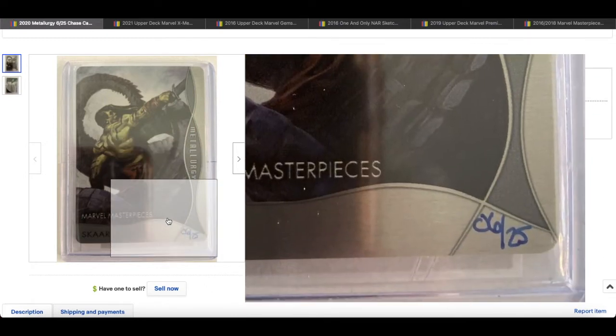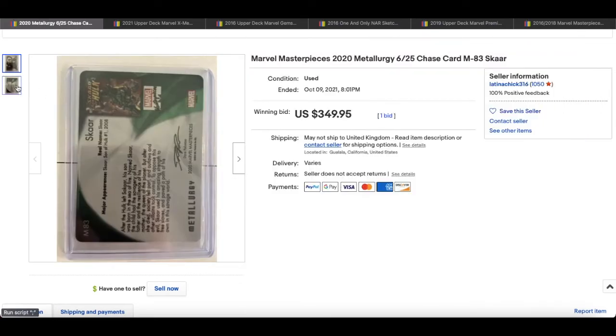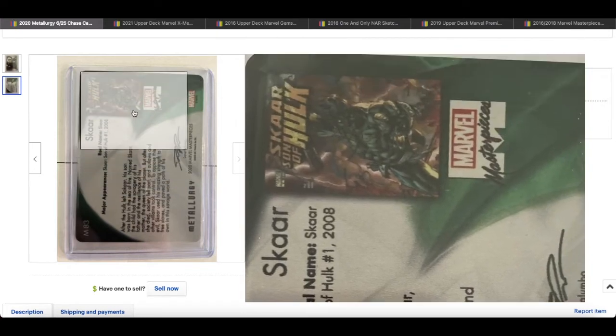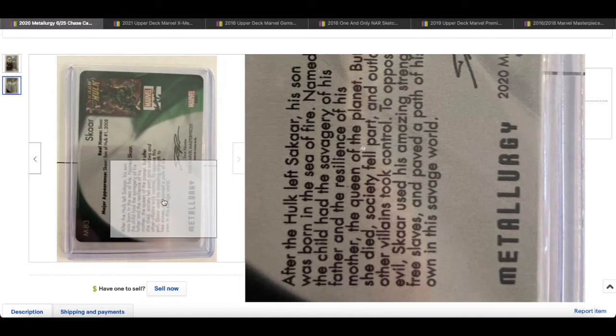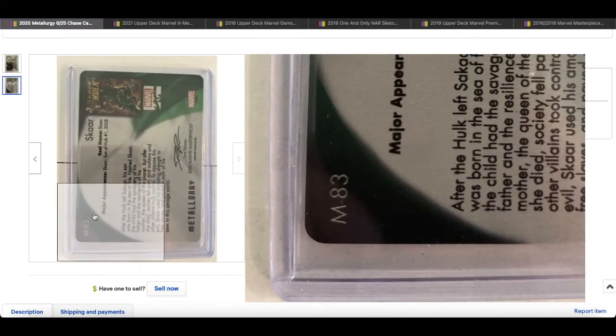And you can see the, which I hate personally, I just think this is disgusting, someone's used their Sharpie to put the numbering on the card. I don't like that personally. But you can see it's 6 of 25. And then on the back, you can see this is a Scar, Son of Hulk, by the way, should have mentioned that, which is an interesting character. You can see on the back there, Dave Palumbo signature, but not the actual signature, if you get what I mean.